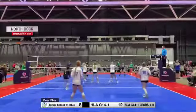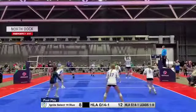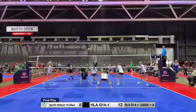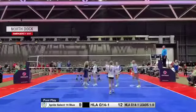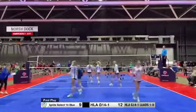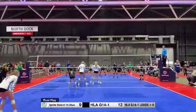Kaelin with the serve down the line. HLA gets it up. They're going to set up their outside hitter who bumps it over. Maya with the pass to Kaelin. Kaelin to Anna. Anna hits it off the defense. HLA tries to get it up. They can't get it over in three. That's going to be a kill for Anna in the middle. So Ignite now down three. Kaelin back to serve again.